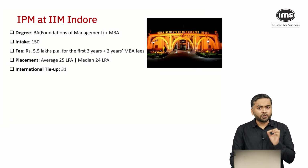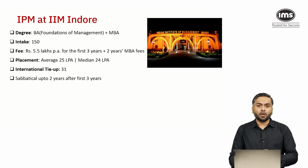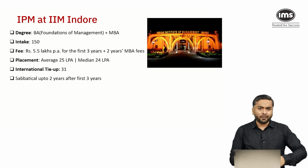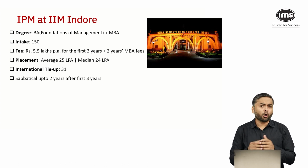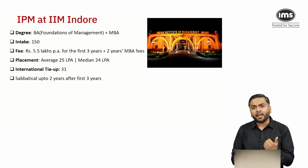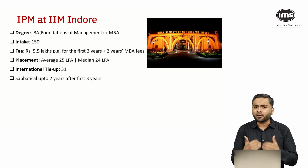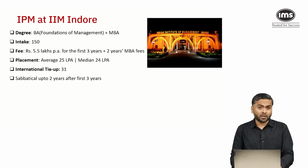The most important feature of this program at IIM Indore is the sabbatical of up to 2 years after the first 3 years. After you complete your 3 years, you can take a BA degree and inform the college that you want to take a sabbatical and gain some practical experience in the corporate world, and then come back to do your MBA. So it's up to 2 years. You can have an experience of 1 year, or 2 years, take a break in between of 1 or 2 years, and then come and continue your MBA. That's very much possible at IIM Indore, and it is possible only at IIM Indore as of today. So this is one of the great features of this program at IPM at IIM Indore.